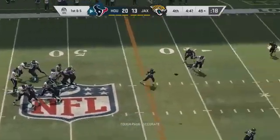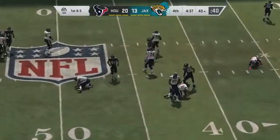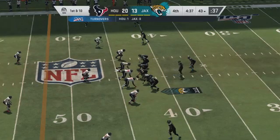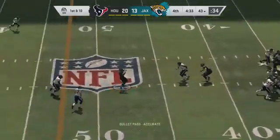Watson. And look at this. They get the turnover they needed. It's intercepted. A.J. Boyer with a pick. And he's able to get it back here to the 43-yard line. Very good starting field position for the Jaguars offense as they come up 1st and 10 at their own 43.